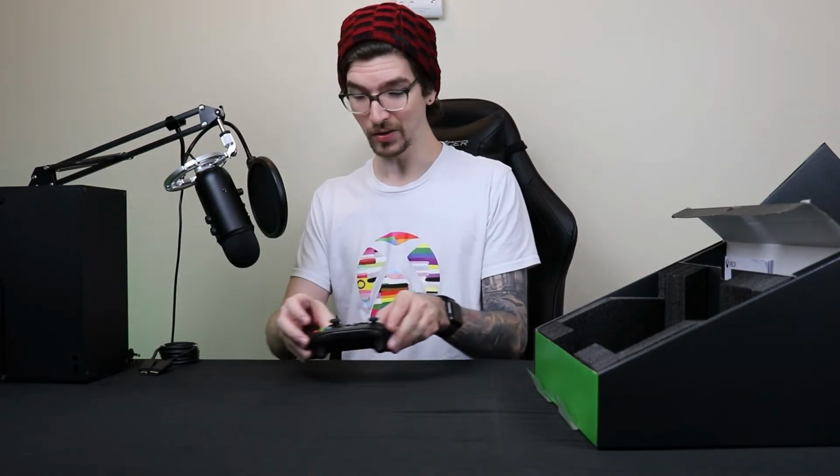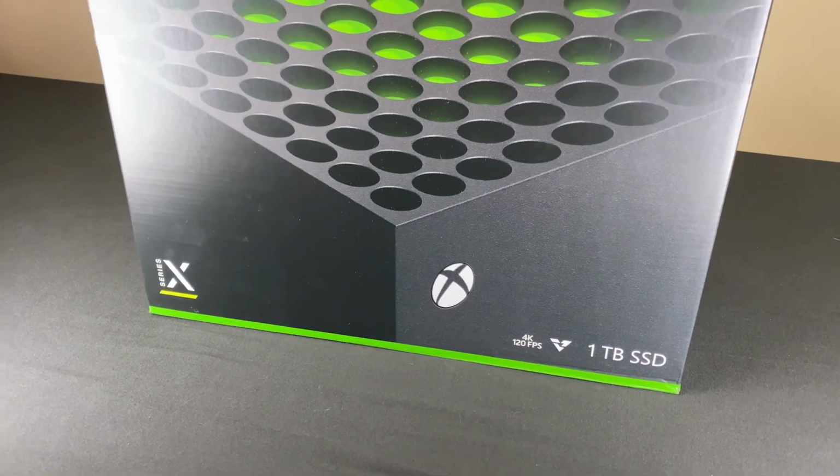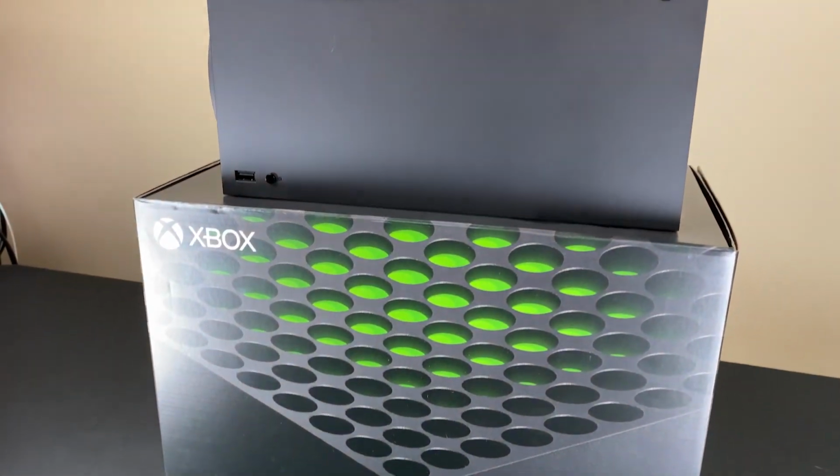So, all that said, this is the Xbox Series X. I'm impressed. Just from looking at it, like I said, it's smaller than I thought. The controller feels pretty good. I don't really have any complaints about the aesthetics of it. So now it's time to get hands on and see what next generation can really do.